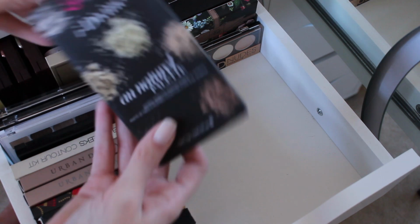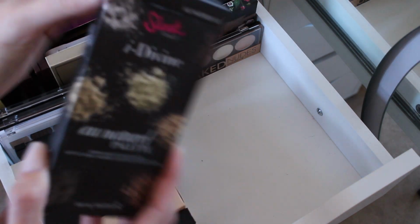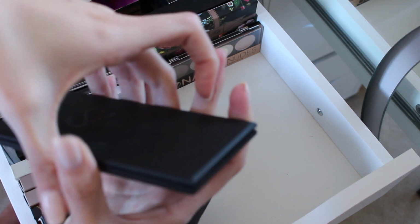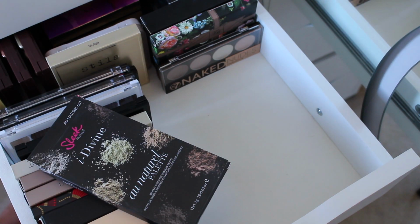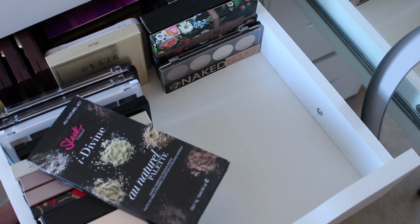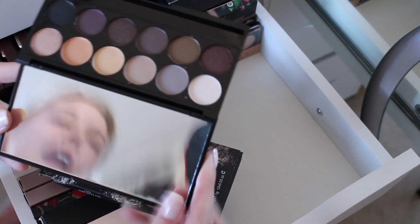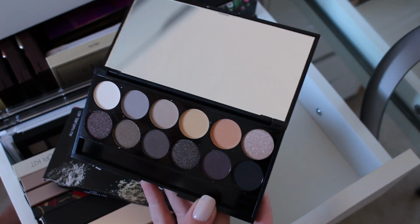I've got this Sleek. I used to collect loads of these palettes like Sleek and things like that. Let me have a look. The hardest palette to get into in my life. Oh my god, I can't even get into it. Seriously guys, that was seriously the hardest palette I've ever gotten into in my life. It's really annoying. Really, really pretty, to be honest.